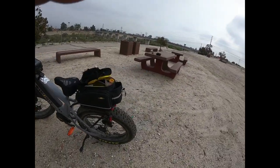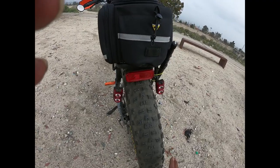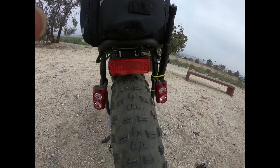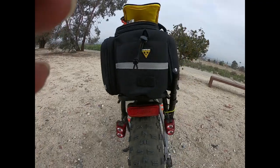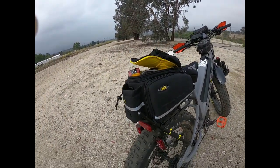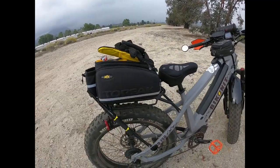So anyway, let's get a quick review of this bike real quick here. Big old 4.8 tires on it, fat tires. I got me some tail lights. Them things is real bright too. You can see them for miles. This little one here, you can see it pretty good. Got me an Insta360 stick for my camera, Topeak trunk bag with panniers that come out the sides of it.